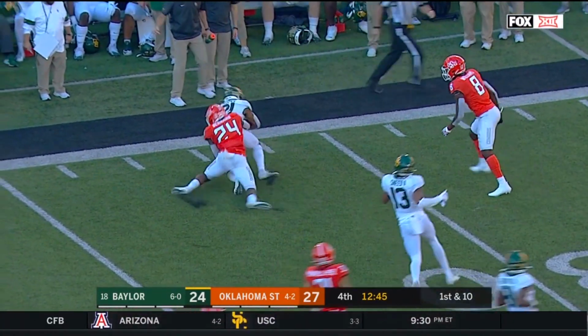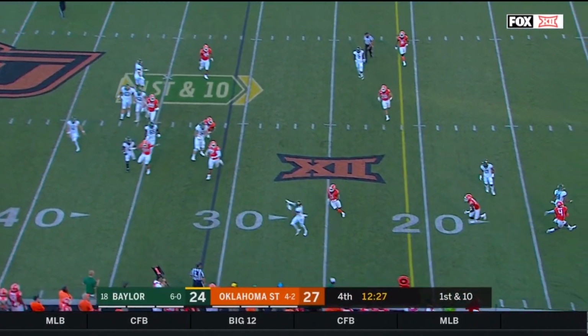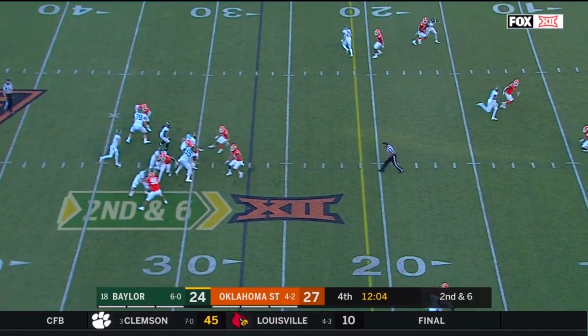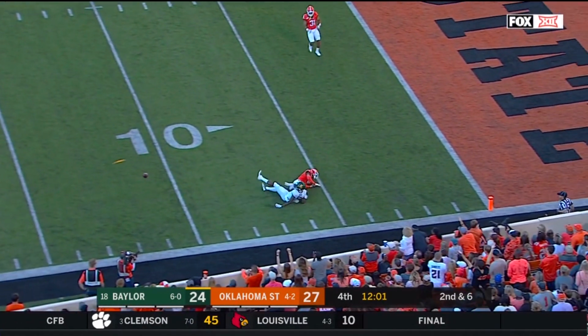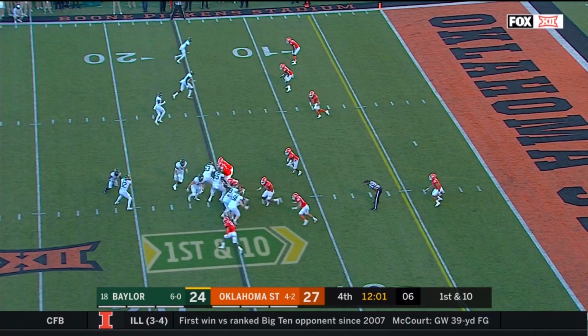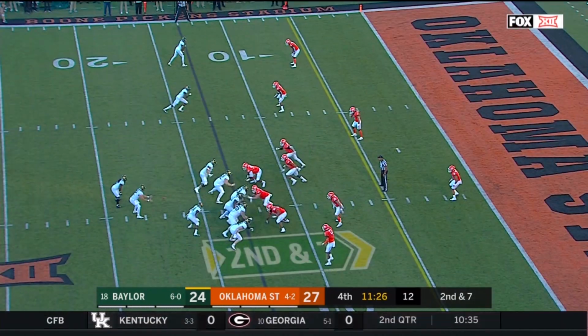He reverses field. Brewer being able to see over that coverage is outstanding. They roll him out. 3 receptions, 128. Nice. Down the sideline and a penalty flag. Pass interference, defense. One look. Hasty. Michael. Bounce.